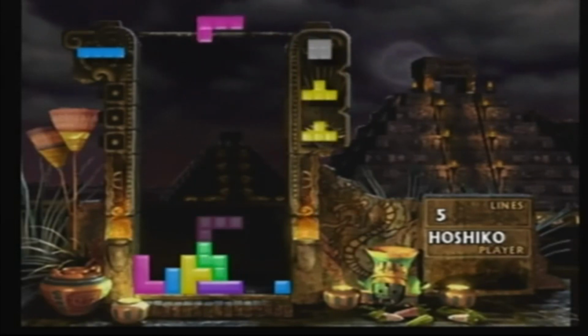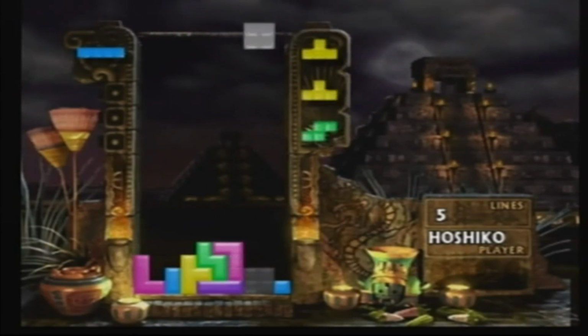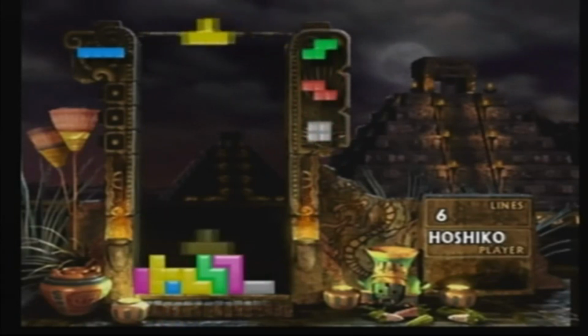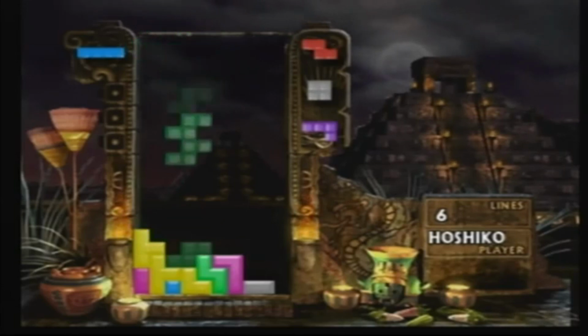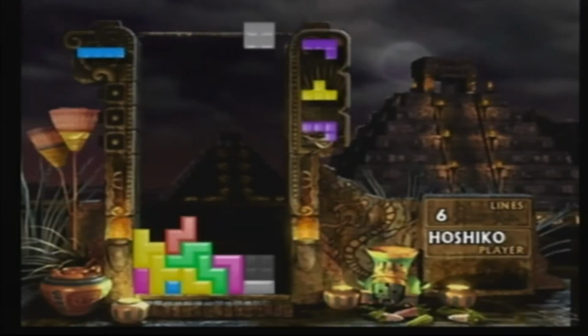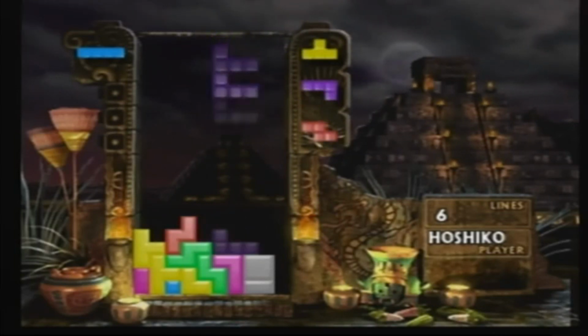The most prominent of these changes being the hold button. Do you have a piece on screen that you don't like? Well, with just a slap of that button, you can swap it for your held piece. This does make the game a little easier, but it also adds an extra layer of strategy when deciding which piece you want to swap, and when to swap them.